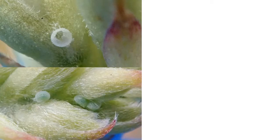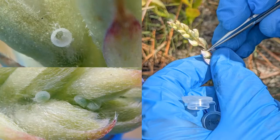And these eggs look like little donuts because they have a hole in the middle where the caterpillar hatched out of. To show a comparison, unhatched eggs look green in color and don't have a hole in the middle. So we'll be targeting these hatched little donut eggs as our target material.